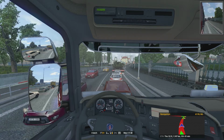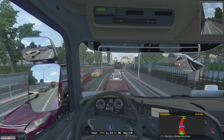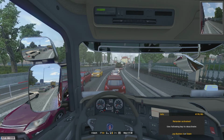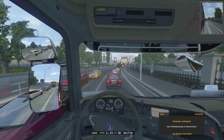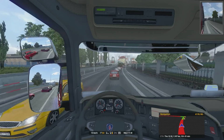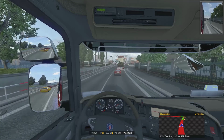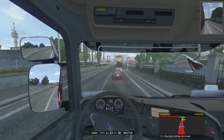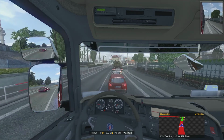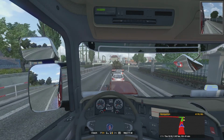That's the great thing of this reworked AI, and kind of the bane of it as well. I like the AI rework mod. I'm not gonna say I don't. But it has its pros and its cons, and this is one of the cons. You can get stuck at certain times of the day. You can get stuck in a town or close to a town in rush hour traffic, and you literally come to a standstill.